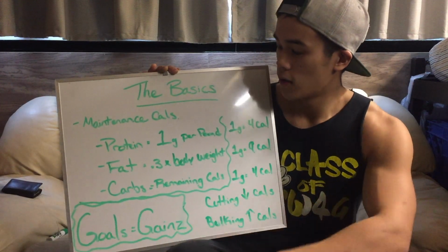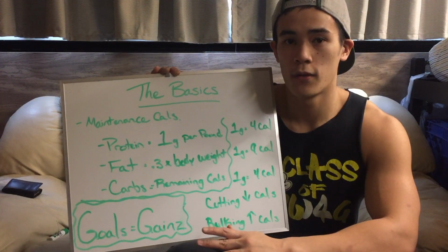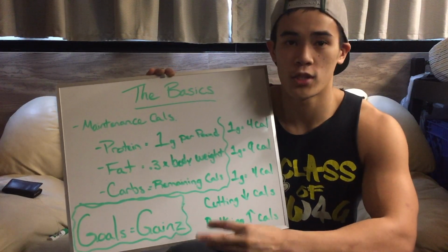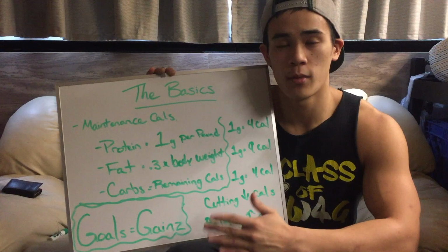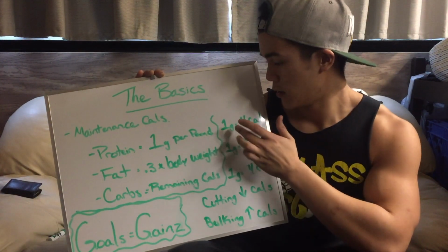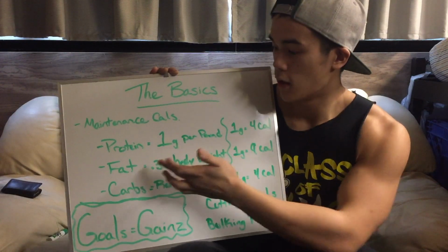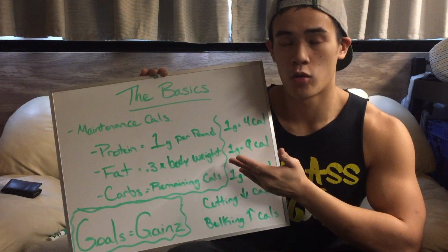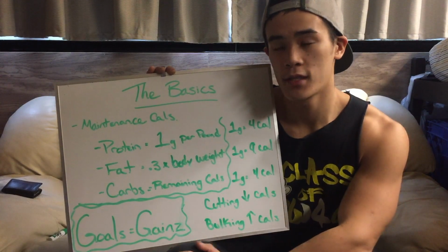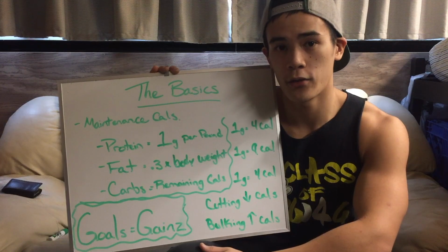Before I get to the example person, I first need to give you the basics of what a protein, a fat, and a carb is. I'm going to give it in the simplest terms. First off, 1 gram of protein is equivalent to 4 calories. 1 gram of fat is equivalent to 9 calories. And 1 gram of carb is equivalent to 4 calories.